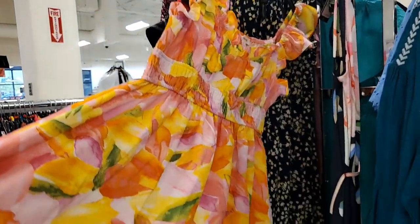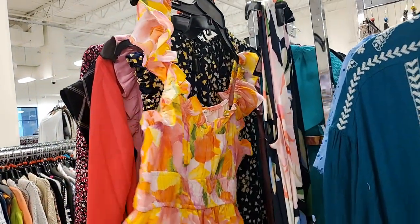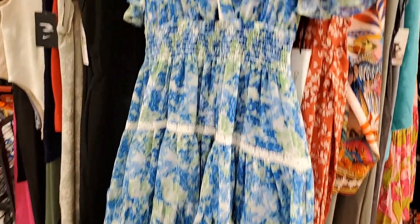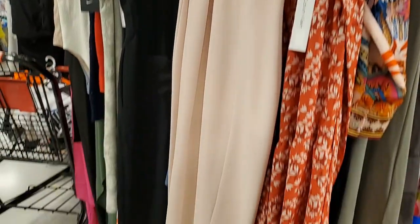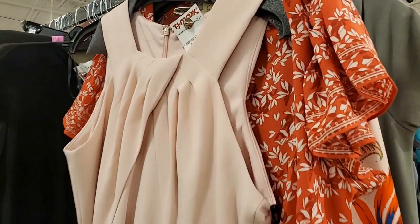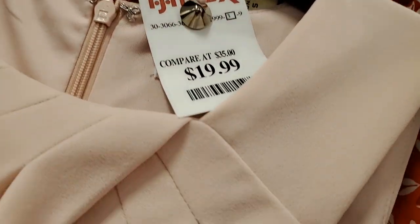I like that. $16.99. That's cute. This is another Taylor. They're cute. And that is $34.99. That's cute. It looks more like for an evening out or party or something. Could do wedding. That's only $20. So cute.